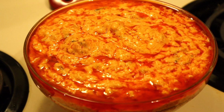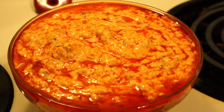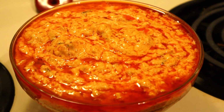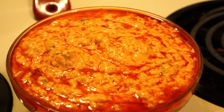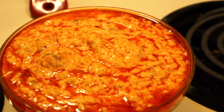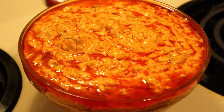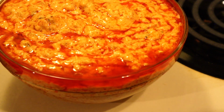All right y'all, so this is the finished product. It just looks a little crazy. That's just because all the oil from the hot sauce rolls to the top. But trust me when I tell you, this is the bomb. You definitely can eat this with some tortilla chips that we're going to eat it with. We're also going to have some queso, some guac, and yeah.